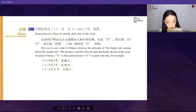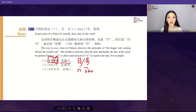Okay, now let's see the first example. 9月1号星期三. We can see here we first said the month and the date of the month, 九月1号, and then we said the week, 星期三. For the date here, 号 means number. When we are writing the date, we will actually write 日, but in spoken language, we will use 号 more often. 日 means the date, and 号 means number. 9月1号, the 1st of September.